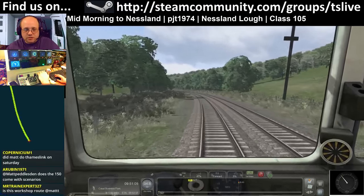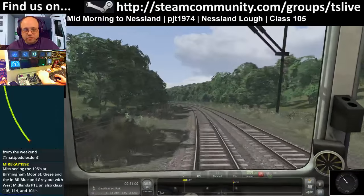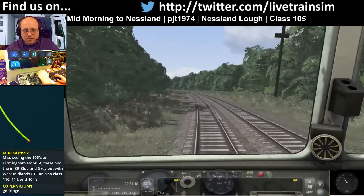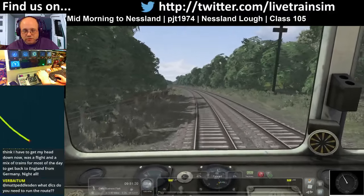Mr. Train Expert, no, this is Nessland Lough isn't a workshop route. It's a donationware route that you can get from PJT 1974, and all the proceeds earned from it are going to be contributed, or a lot of them already have been contributed, to the cancer research pot from the 24-hour stream.